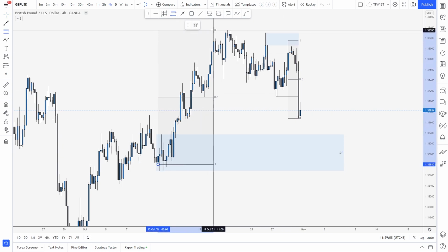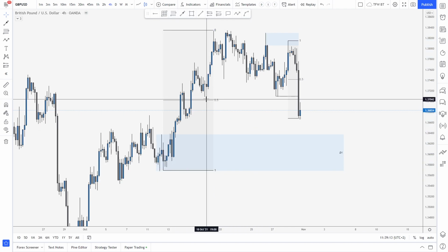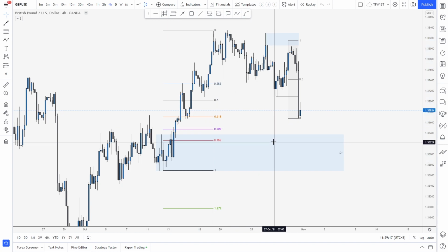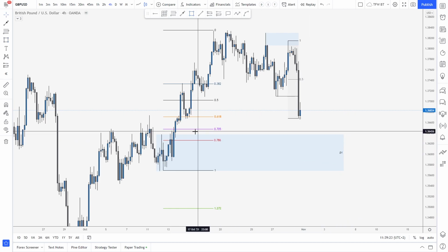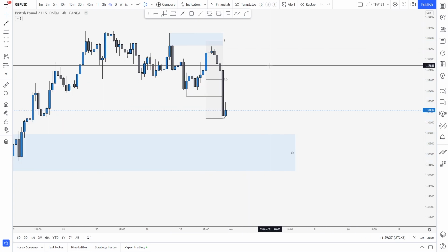And if we have a look at the range from the low to the high, we're already into 50%, and for GU, it loves to pull back towards those deep levels. There is 705, there is 786, so possibly somewhere inside this pocket right there, which kind of resonates with this daily demand, okay? So this is my analysis on GU.